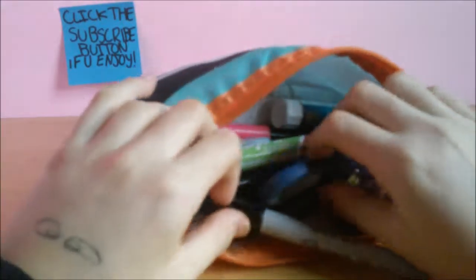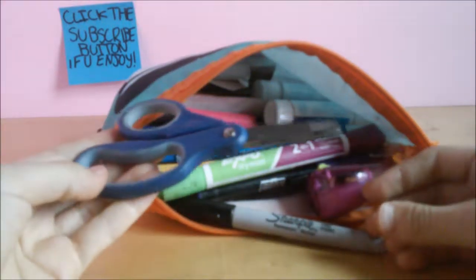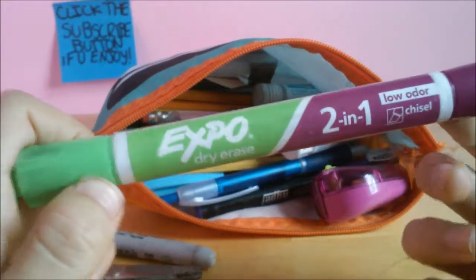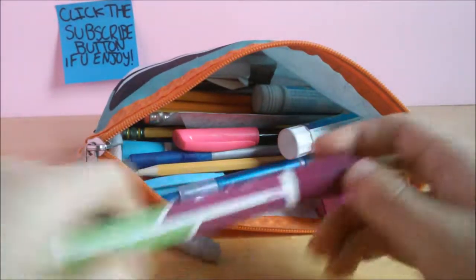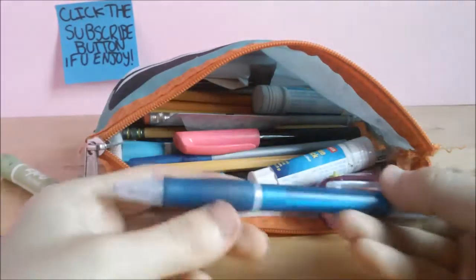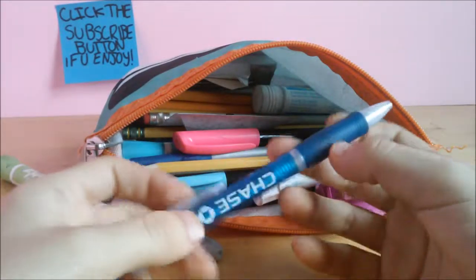And then in here I have scissors. I think I have two pairs of scissors in here, but I have blue scissors, a permanent marker, and I have this thing, an Expo dry erase marker, and it's 2-in-1. So here you have green, and then over here you have pink. See, it's two colors in one whole thing. And then I have some pens. Here's one pen. This pen writes really good.